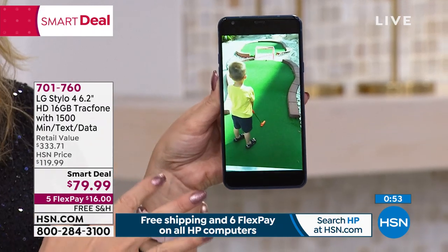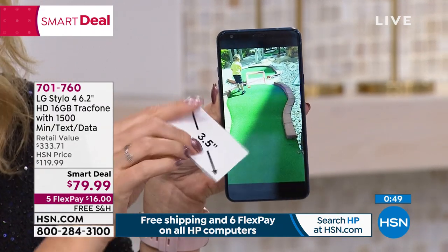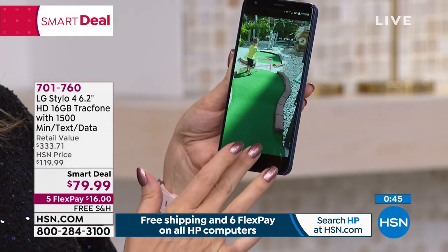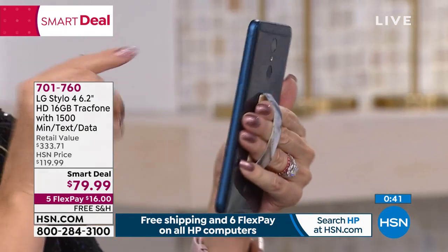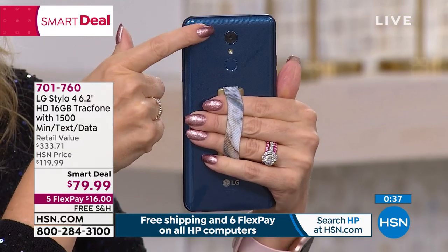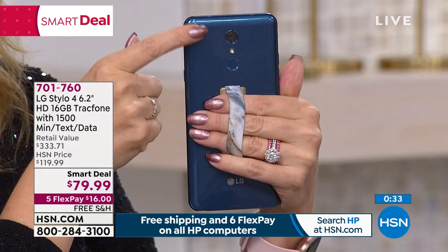It does. But again, biggest screen we offer. This is a 6.2-inch high definition in-plane switching screen, so totally upgraded. Android Oreo, one of the latest operating systems. You're also getting beautiful cameras: a front-facing 5-megapixel camera and a 13-megapixel rear-facing camera with flash. This is one of the best cameras we have ever offered.